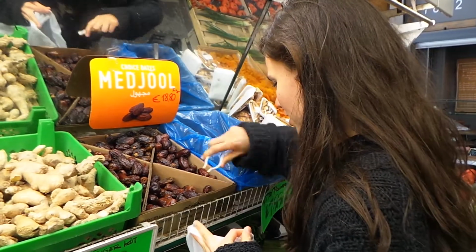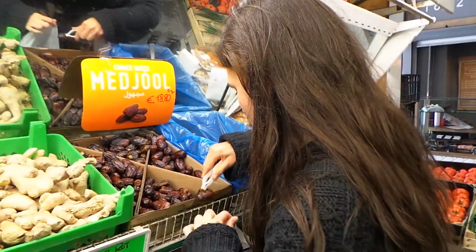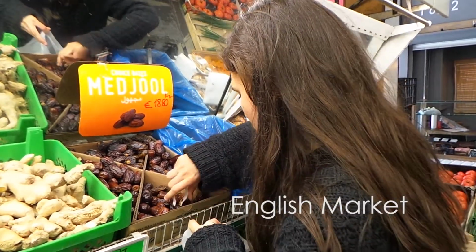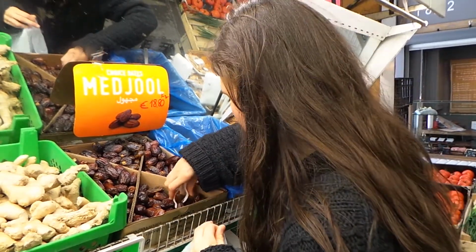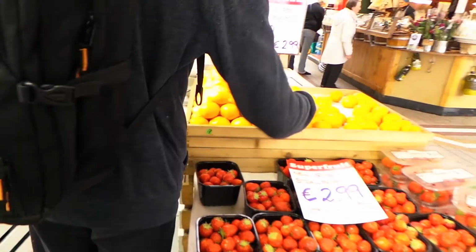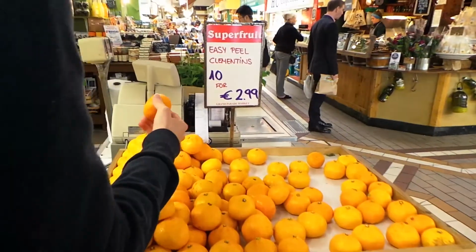I also like to scout out farmers markets. You can find some cool foods there. In Cork, Ireland, we went to the British market and we found some dried dates. Those are really good for long car rides, which we did a lot of. We also found some clementines. Those are perfect because you don't even have to wash them. They come in their own peel.